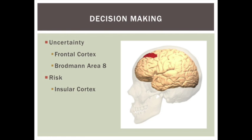So when making decisions with risk and uncertainty involved, the Brodmann Area 8, as shown in the figure, also known as BA8, is a region of the brain that experiences increased activity. This region of the frontal cortex is known to be responsible for the feeling of hope that is associated with uncertainty. The prefrontal cortex also exhibits increased activity in mental functions like reasoning and understanding. The insular cortex is activated when there is a known risk, like when gambling.